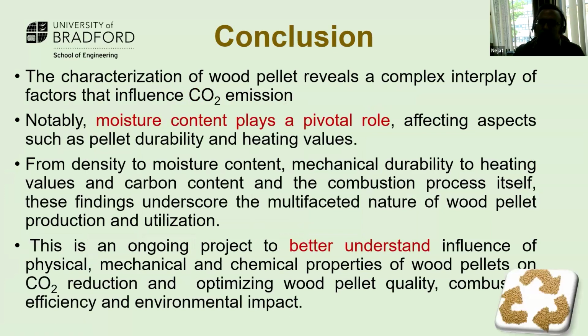To conclude the characterization of wood pellets, there is a complex interplay of factors that influence CO2 emissions. At the beginning, we were just simply looking at it as wood combustion, which is simple, but there are many factors, physical and chemical properties, that impact it. Notably, moisture content plays a pivotal role, affecting aspects such as pellet durability and heating value. We did all possible characterization with our, again, limited resources at the university, from density to moisture content, durability, heating value, carbon content, TGA, all these. And we found that this finding underscored the multi-phase nature of the wood pellet in production, pelletization, and utilization.